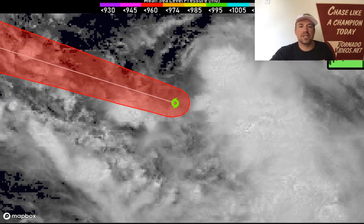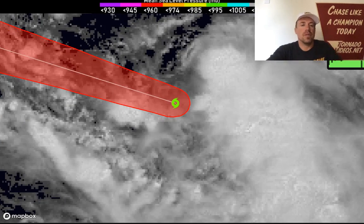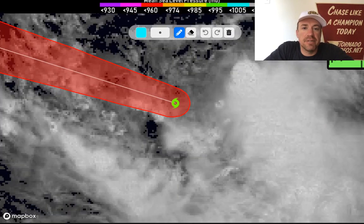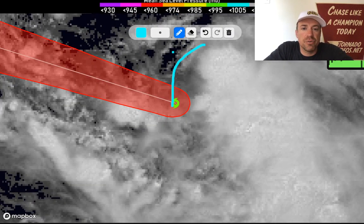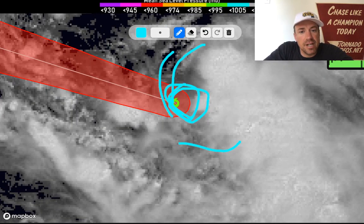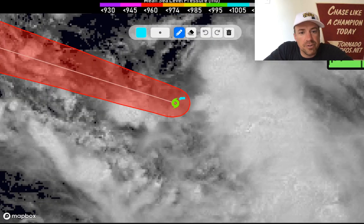It does look just a little discombobulated, but just an organizing tropical cyclone. You can see on the visible satellite kind of these northerlies wrapping around the closed center. So somewhere the center is definitely on the western periphery of this cloud shield. Looks like it's pretty close to right about there, right about where it's analyzed.